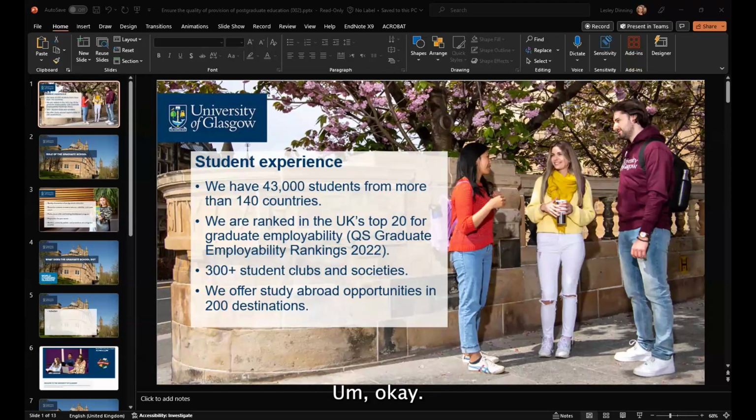Okay, so hi everyone, and thank you for coming along today and expressing an interest in our college and Glasgow University. I'm here to represent the PGR team within the graduate school today, and I'm just going to talk a little bit about what we do in the graduate school, what we can offer for our students, and just have a little chat about that.